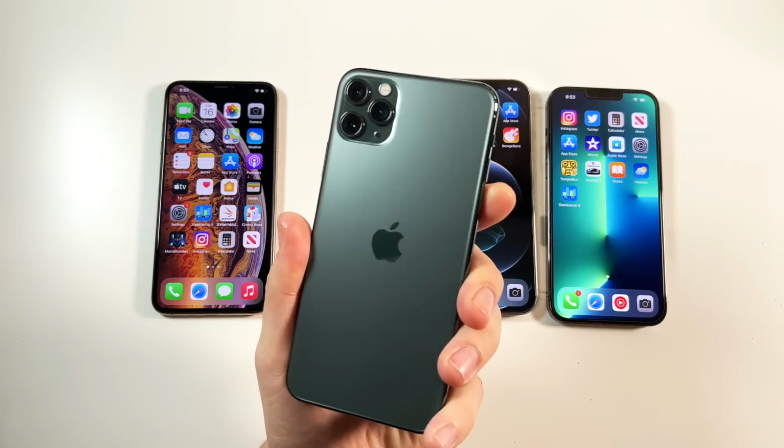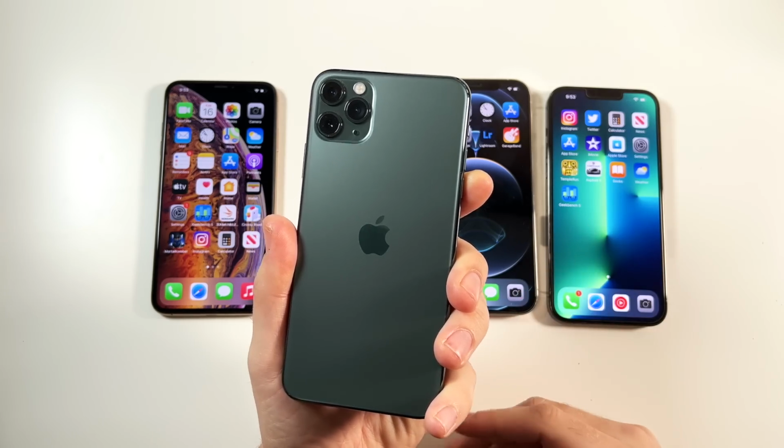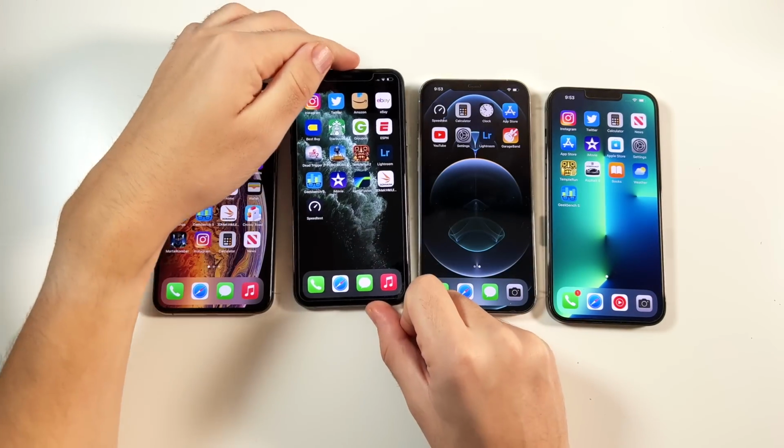This phone still has a great amount of software support left, A13 Bionic chipset. It does have 4 gigabytes of RAM. It does have good performance. It does have good battery life. An amazing phone right there.